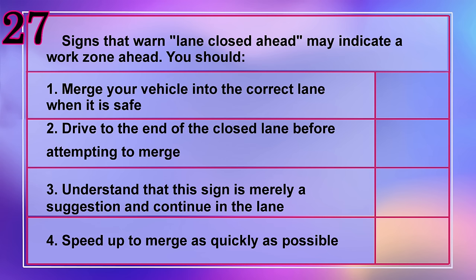Question number 59. This sign means: 1. All traffic turns left. 2. No left turn. 3. No U-turn. 4. Truck route to the left. Correct answer is 2. No left turn.